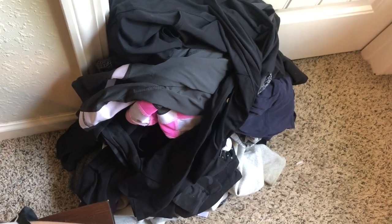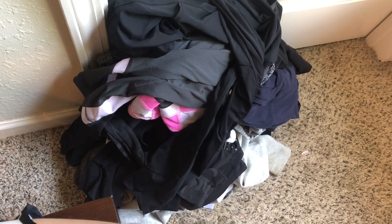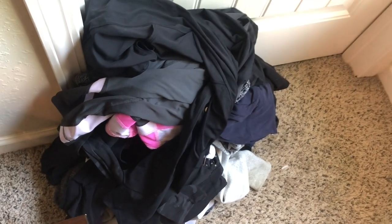Okay, guys, I think that's everything. My room is a complete mess right now. There's Lululemon all over my floor. I'm gonna show you guys. This is literally insanity. This is like thousands of dollars worth of clothes right here. I'm ashamed. I have a problem.